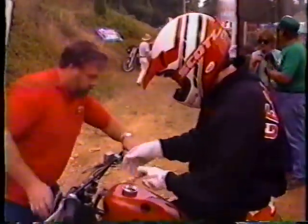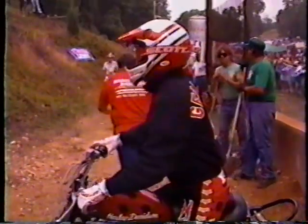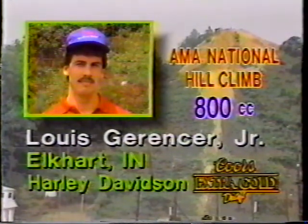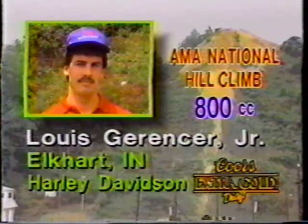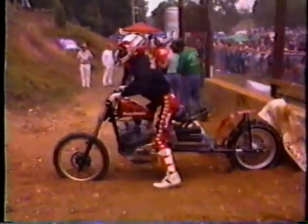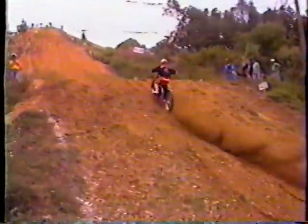Now we move right down into the pits to the starting line again for Louis Garenser Jr., number 39, in the red and black. Louis is out of Elkhart, Indiana, again on the Harley-Davidson. Yeah, Lou's got real competition here today because Lou's father will be the next rider up, so he's got to go a little faster than Dad.